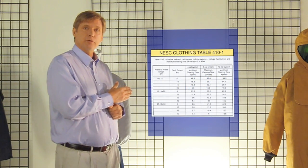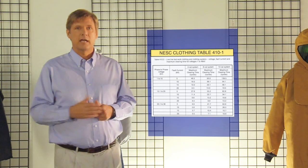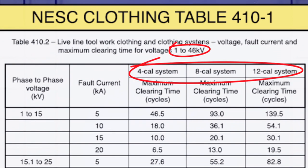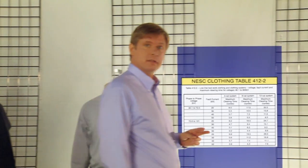The NESC tables are based on the voltage, fault current, and clearing times for various tasks. There are 2 tables. Table 410-1 for voltages 1 through 46 kilovolts. This outlines the FR clothing requirements with arc ratings of either 4, 8, or 12 calories per square centimeter. Table 412-2 for voltages 46.1 to 800 kilovolts. Again, based on fault current and clearing times, it outlines FR clothing requirements for 4, 8, or 12 calories per square centimeter.